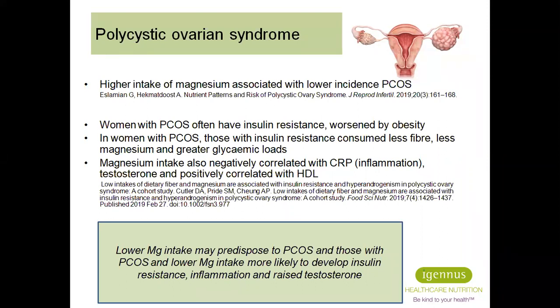And magnesium intake was also negatively correlated with CRP, which is a marker of inflammation, and testosterone. So those who had less magnesium intake had higher inflammation and testosterone levels. And it was positively correlated with HDL, thought to be the more beneficial type of cholesterol. Those women who had a higher magnesium intake had a higher HDL. So in summary, low magnesium may predispose to PCOS, and those who already have the condition and have low magnesium intake may be more likely to develop the consequences of insulin resistance, inflammation, and hormonal imbalance.